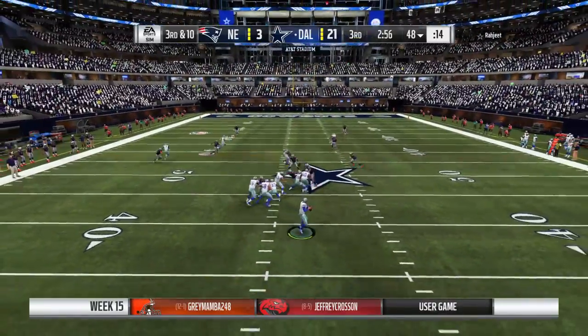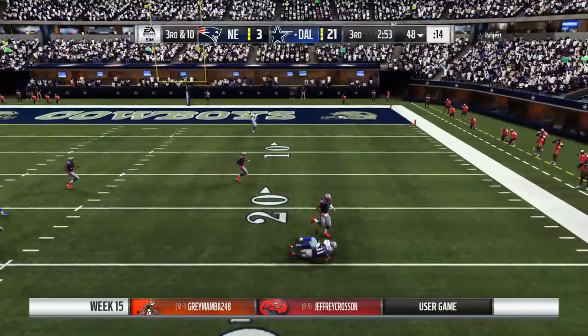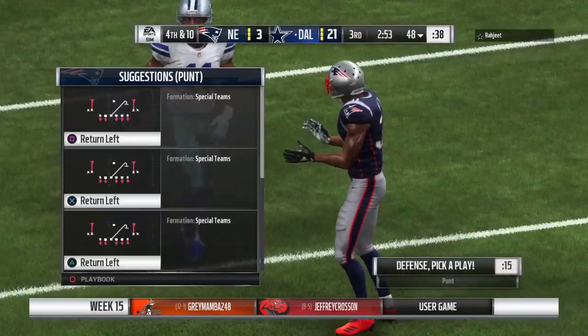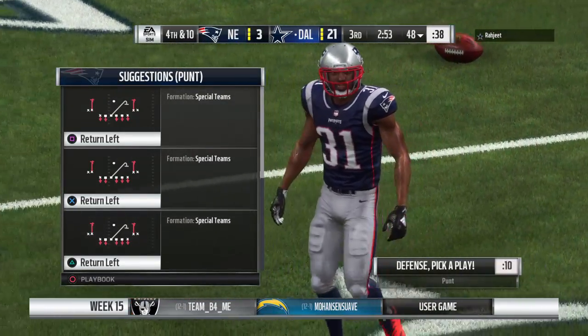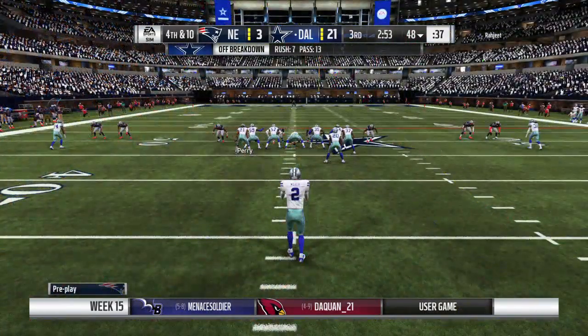On play action, now Carr. He's going to let this one go deep. And he couldn't hang on to it through the contact. Incomplete. You hear the calls for a penalty, but I just don't think so. I think in this situation, the defender was making sure his guy couldn't hold on to the football. So I don't see anything that warranted a flag.